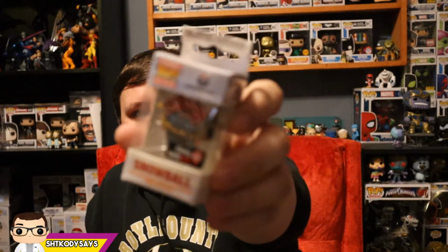If you can even see that, if it'll focus in. I don't think it's going to. But it's super cute. I like it. Let's take a closer look at the pops.